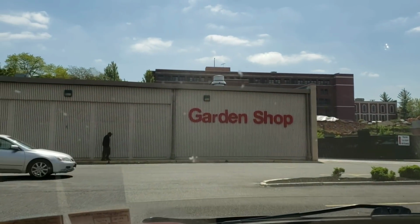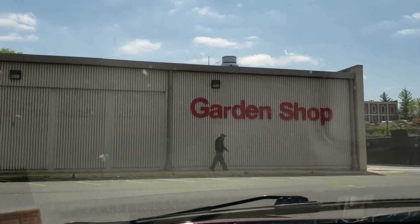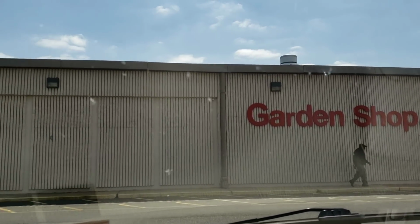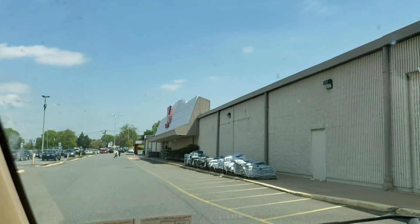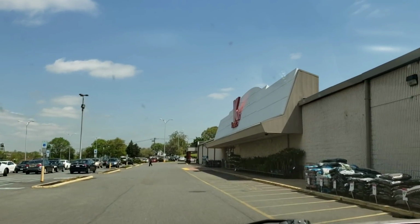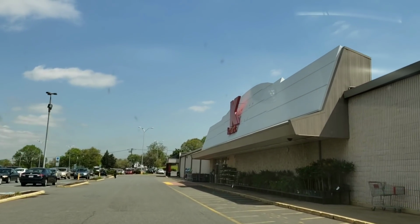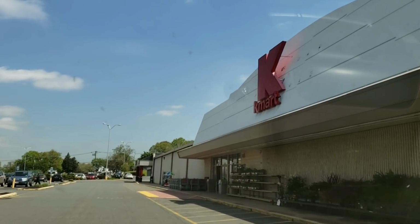Garden shop. Can't even see it. Look at how small the R is. They got mismatched letters here at this store. It's weird, but it's crazy cool. Like how the men's fitting room, the letters in the Spanish word were bigger at the beginning. I love that. I wish our Kmarts had the updated logo when we had them.